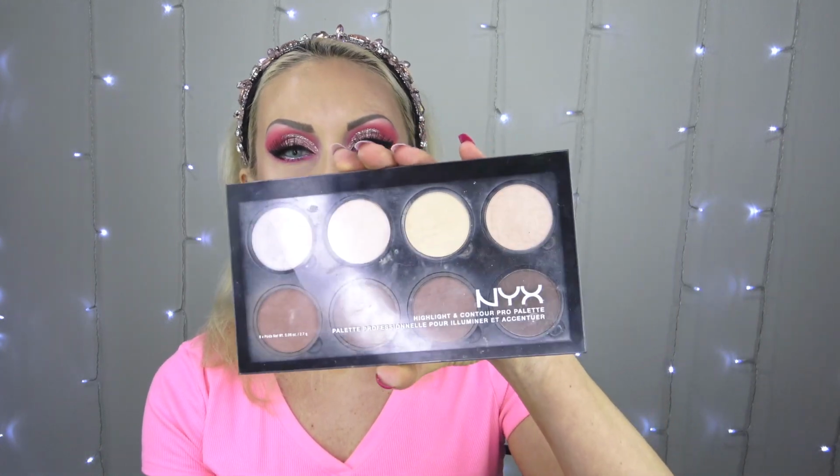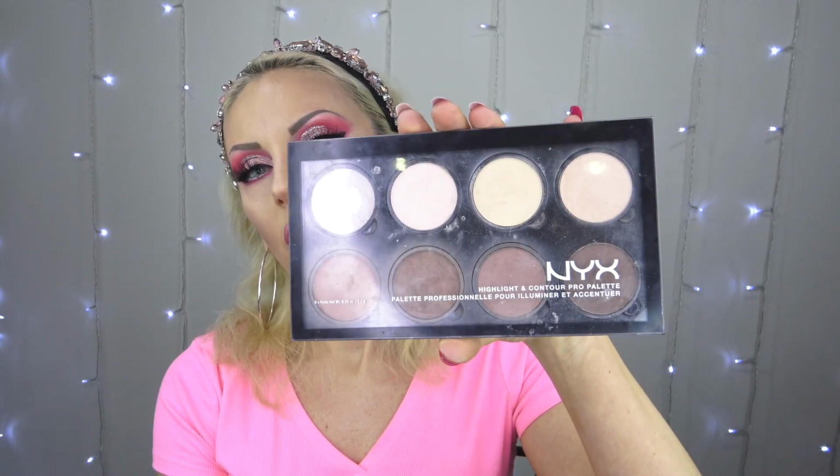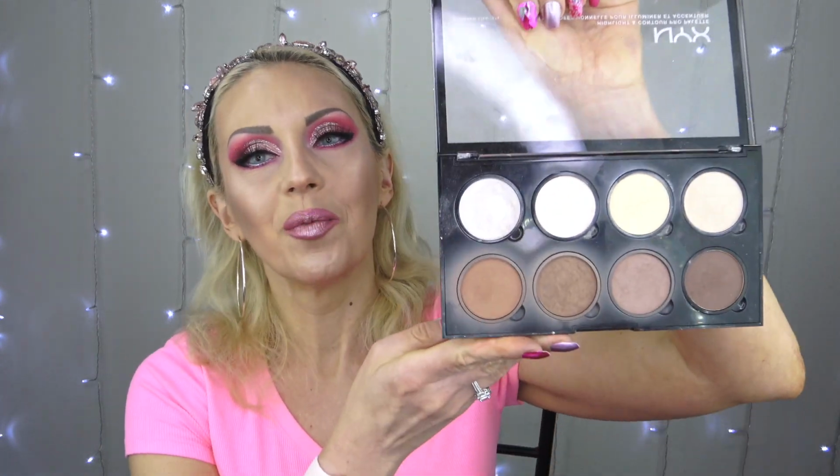So I dragged all my drawers from the bottom. I'm just gonna go through the palettes quick. I don't own a lot of powder contours. We're talking about powder products. So here's my NYX Pro Palette. I think I got this on Amazon, or maybe on NYX. I don't remember where I got it, one of the websites, or maybe on Walmart.